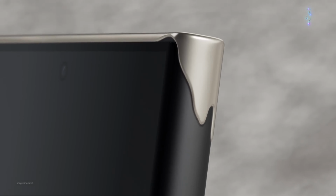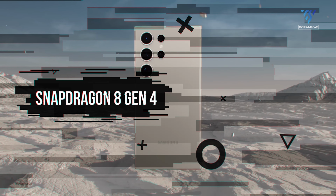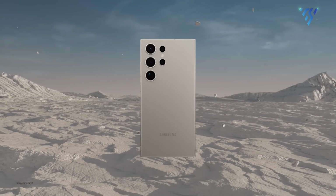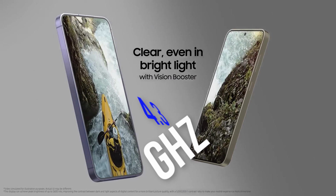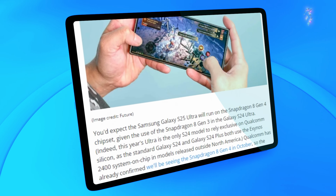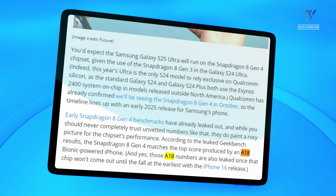The Galaxy S25 Ultra is expected to feature Qualcomm's latest Snapdragon 8 Gen 4 chipset, promising a significant performance boost with its rumored 4.3 GHz prime core. Early benchmarks suggest it could match the A18 Bionic chip's performance.